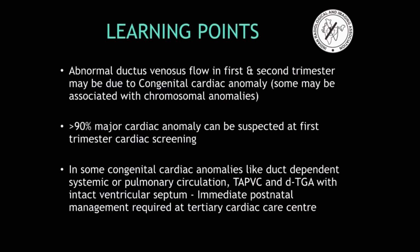So some learning points. The abnormal ductus venosus flow in first and second trimester may be due to congenital cardiac anomaly. Some may be associated with chromosomal anomalies. More than 90% of major cardiac anomalies can be suspected at first trimester cardiac screening. In some congenital cardiac anomalies like duct-dependent systemic or pulmonary circulation, total anomalous pulmonary venous connection, D-transposition of great arteries with intact ventricular septum, there is immediate need of postnatal management at tertiary cardiac care center.